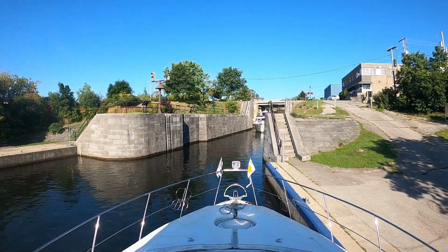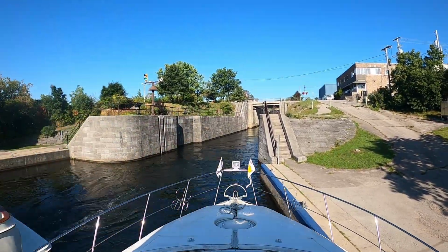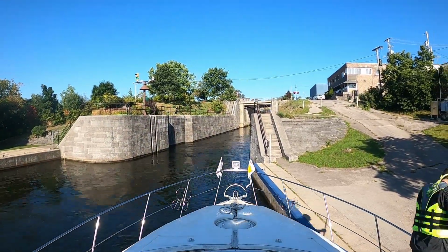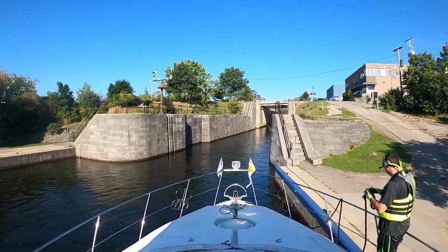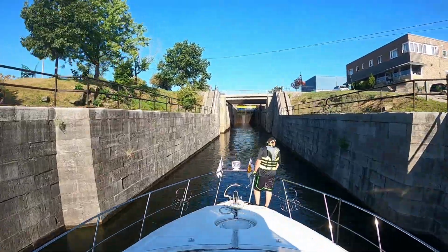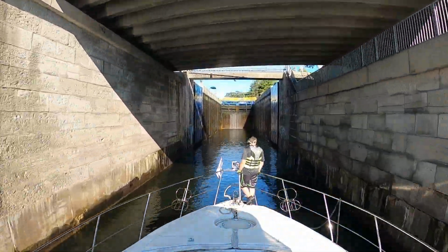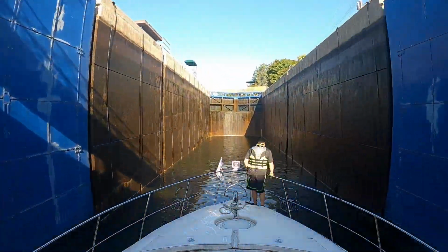So here we are at lock 34, just waiting for one boat to come out before we can proceed to go in. Once we go through, we are going to pull over because we need to get some oil for the gearbox. I noticed this morning that the oil level was low, so we're going to make a stop and make a run to the hardware store.